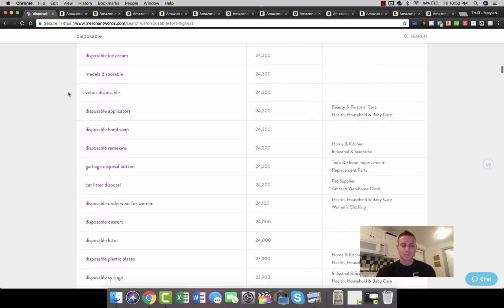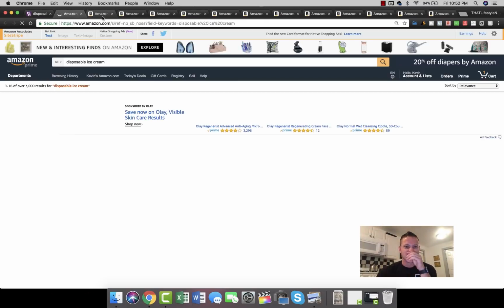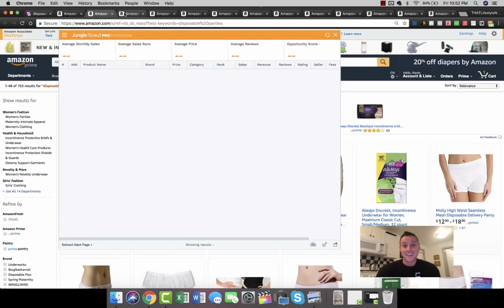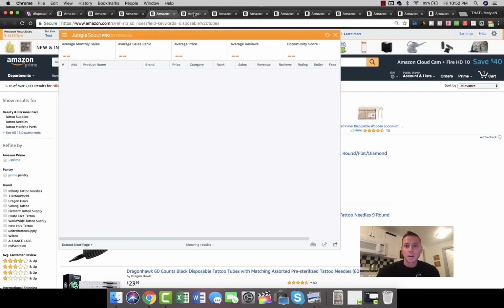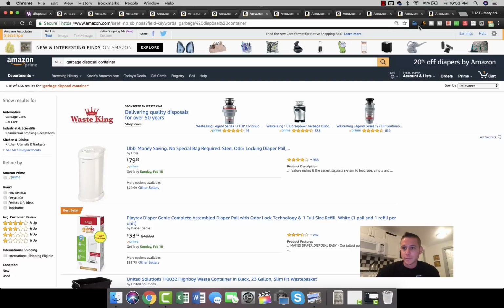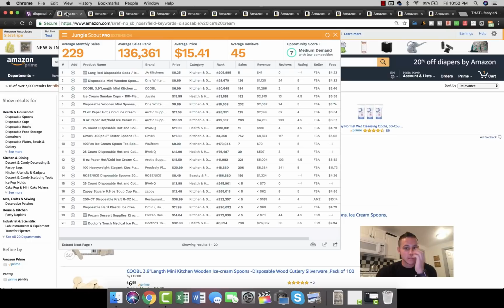You don't dispose of it. I really don't understand that one. So let's take a look at it, right? Disposable ice cream. Maybe it's going to really spark my fancy and teach me something that I've never learned before. So disposable panties is obviously one that could be potentially interesting. So we're going to run Jungle Scout on all of these, see if we can get some interesting stuff back here. There's the good old flange, the garbage disposal container here, and there we're back to the product we started with.